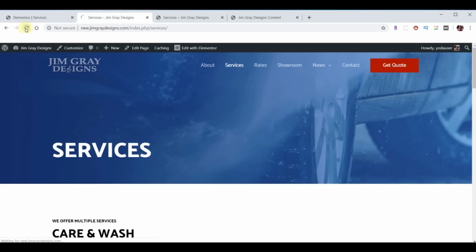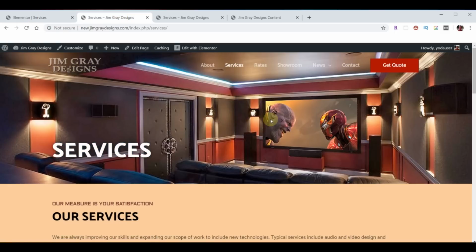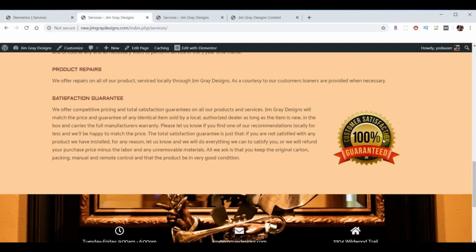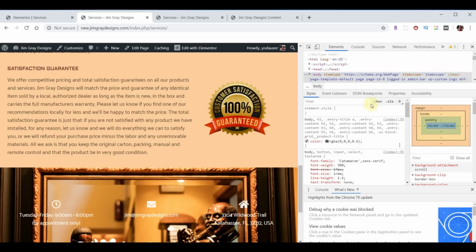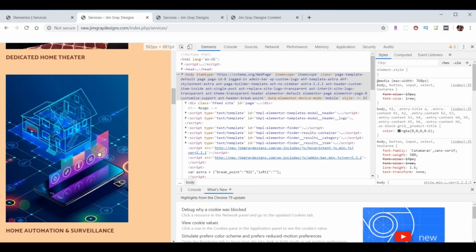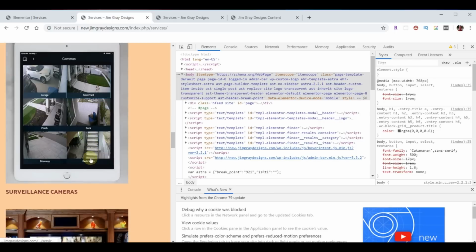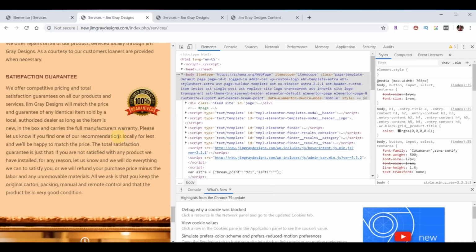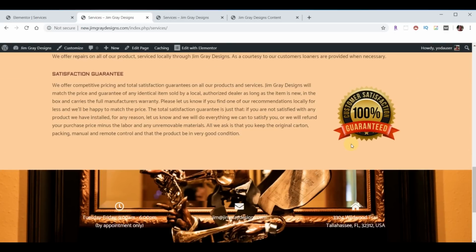We'll click on Refresh. This is our services page. We scroll to the bottom, and it pretty much looks the same. However, if I hit F12, it puts me in a special edit mode. I'm only doing that so that I can bring this across and see how I can make it show that particular version. And when we go down, you can see how it looks different. So both of those are working just fine.